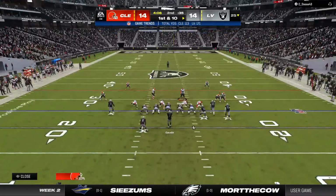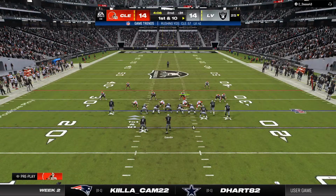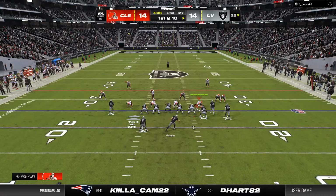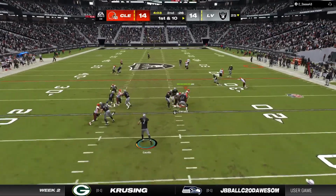The Raider offense set to get this drive started. They start from scratch here, so to speak. 14 all following the interception last time that led to a score. Now they've got it 1st and 10. Trying to shake off the interception from the last drive.